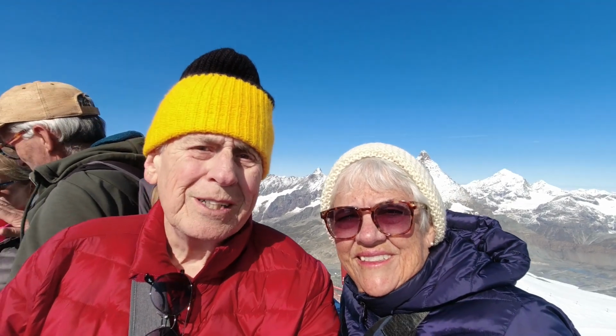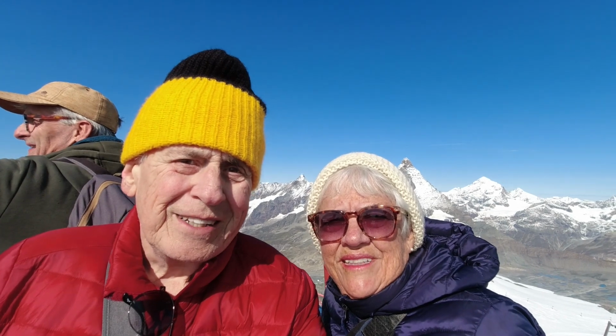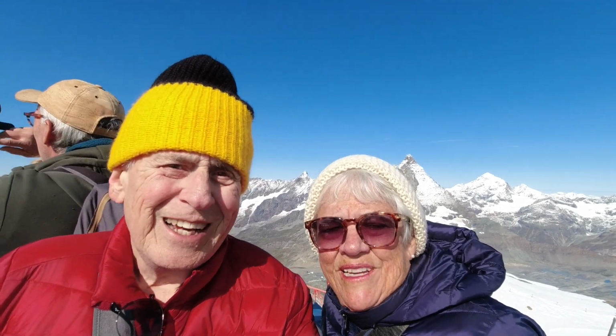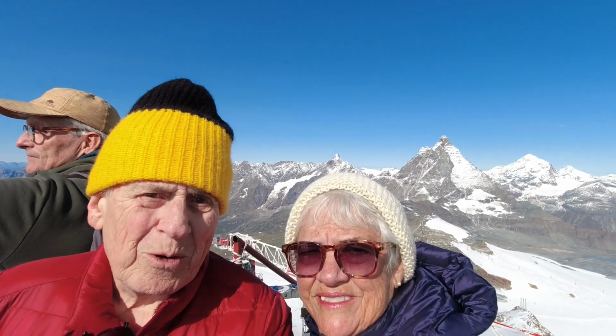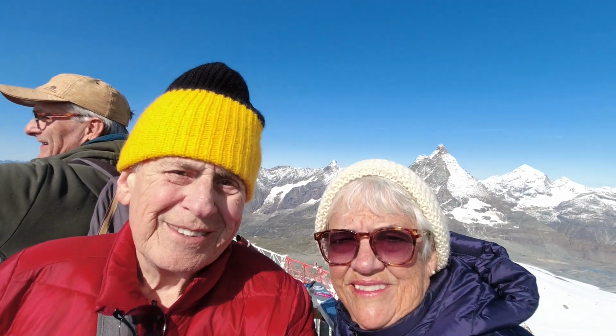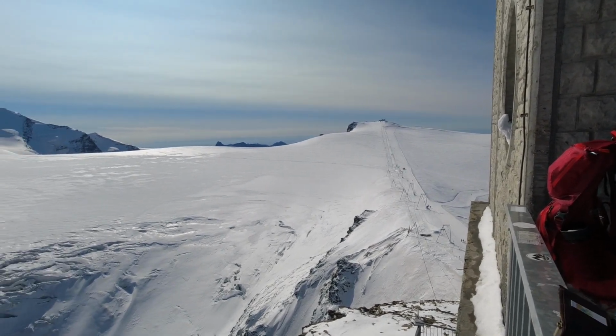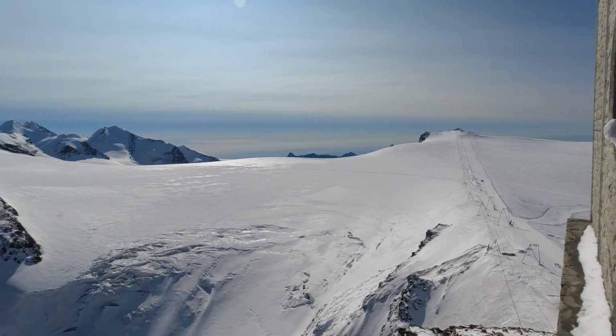We're at Matterhorn Glacier Paradise, 12,740 feet. And very cold. Beautiful. And hopefully sunshine, you can see the Matterhorn. That's the north face. Looks a lot different. There is skiing here year-round. We can see some skiers off in the distance.